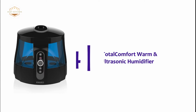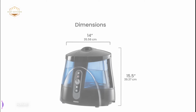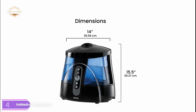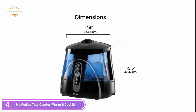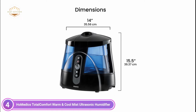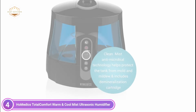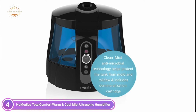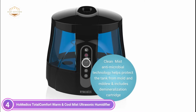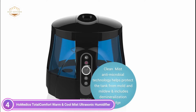Here is item number 4, HoMedics TotalComfort Warm and Cool Mist Ultrasonic Humidifier. It comes with an icy and cool misting option. It will cool your space with cool mist in the summer months or warm misting in winter's cold months. Change the amount of mist by using user-friendly controls. The heavy 1.7-gallon tank has a duration of up to hours. Its ultrasonic technology helps keep your air clean of allergens that cause harm.